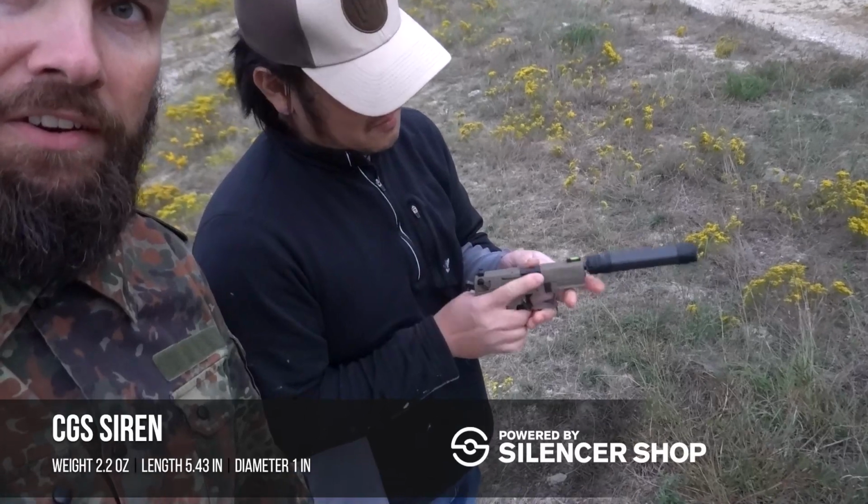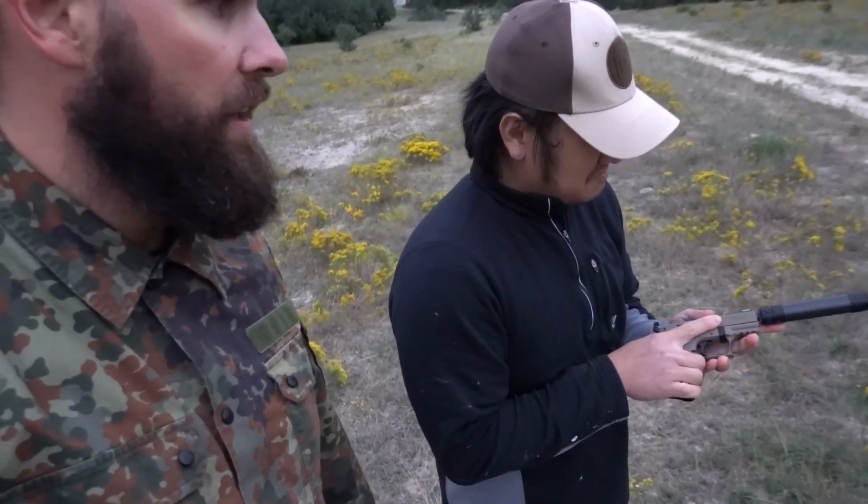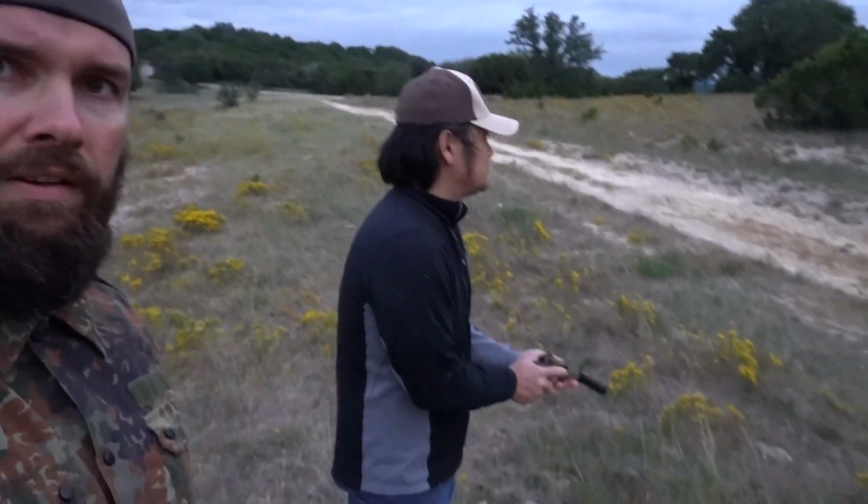22 can from CGS. It's carbon fiber, as Mr. Chris is just checking out here. It's super lightweight, sounds fantastic. I also have the AAC Prodigy on the rifle in the car. Maybe we can do a quick comparison, but do you want to take a few rounds?